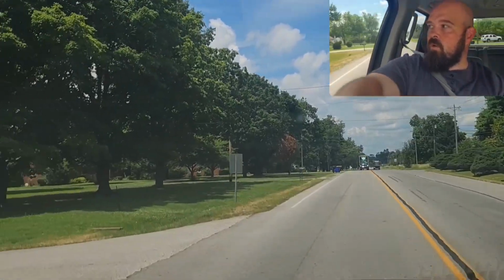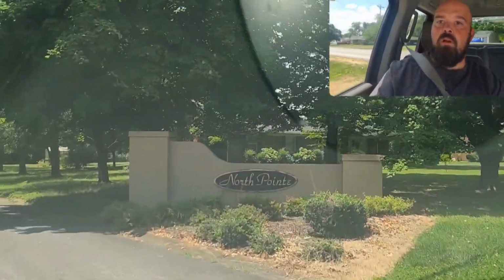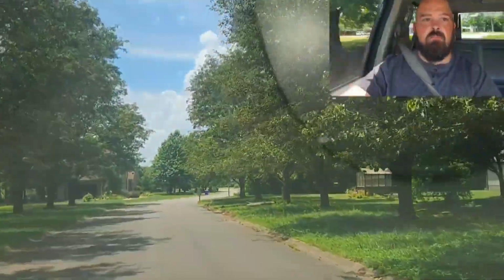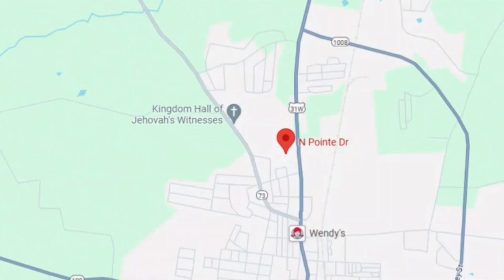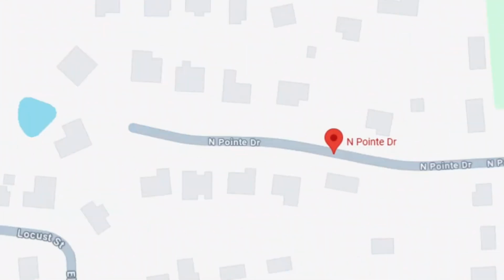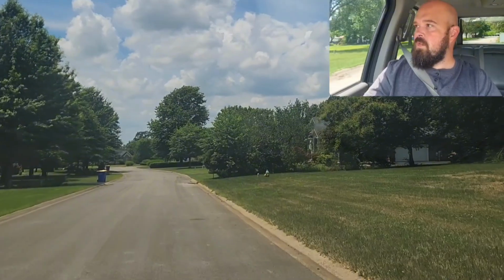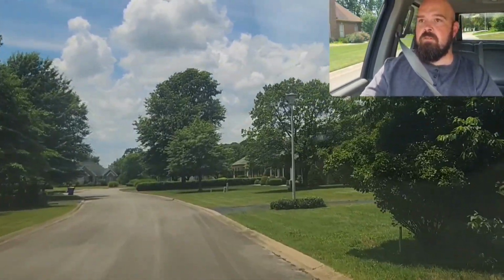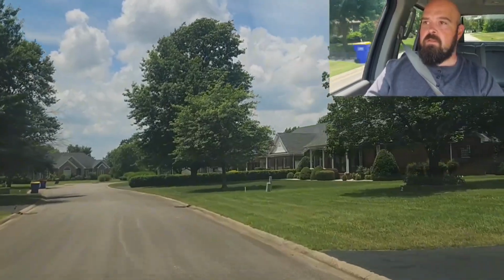Alright, so we're going to check out North Point. It's been around for a while. It's more of an established neighborhood. I've been showing you so many of these new constructions and everything, I thought I'd show you one of these more established neighborhoods, and this one's nice. This is a really nice neighborhood, y'all. So hopefully you guys like it.